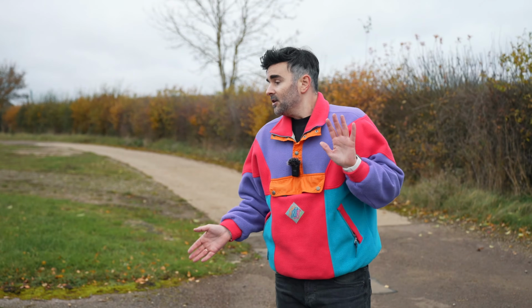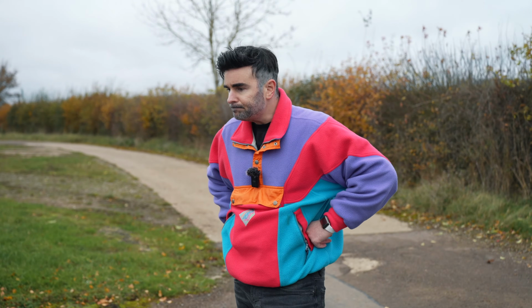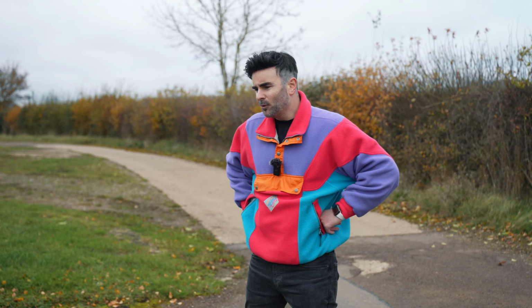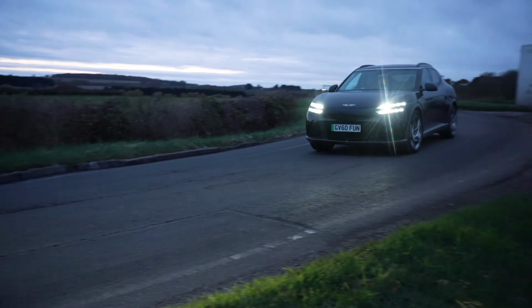That's a little bit of a walk around of the Genesis GV60. Sometimes I look at it and I go, would you look at that? Yeah, that's a good looking car. And then other days, I'm not too sure. I think it's the blue.